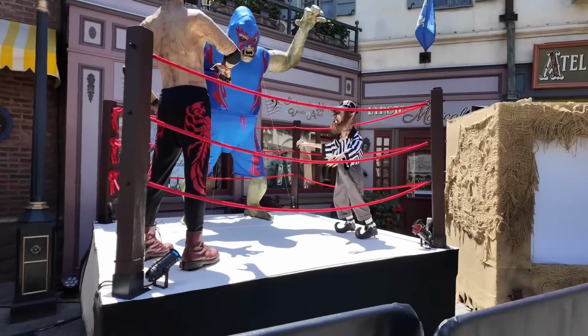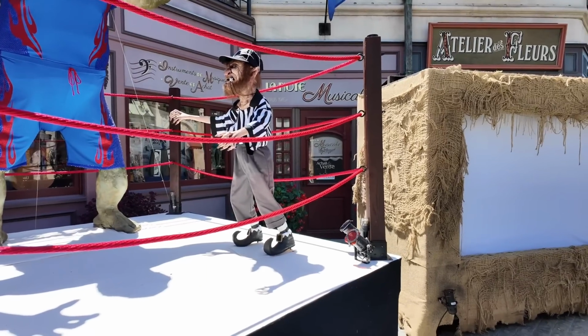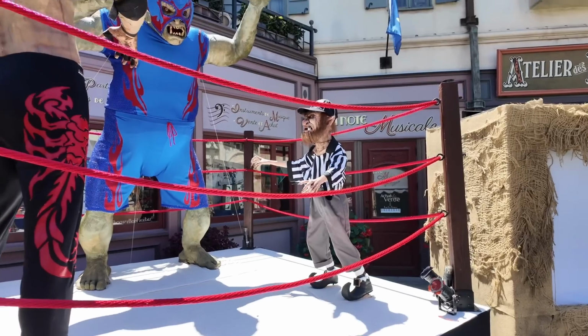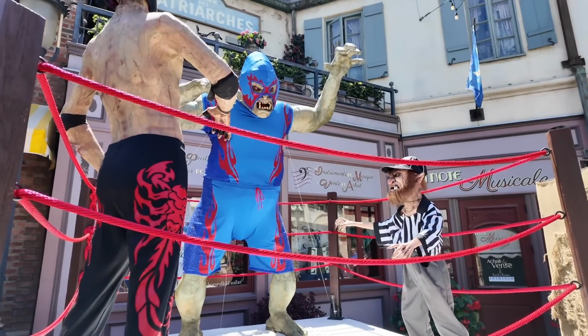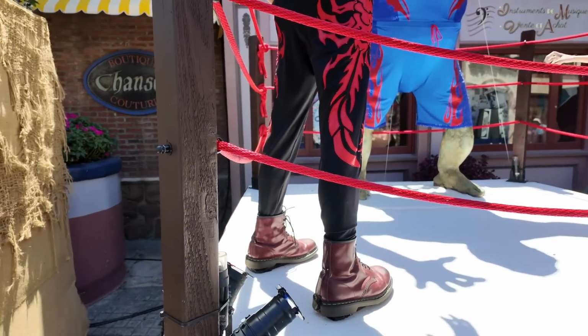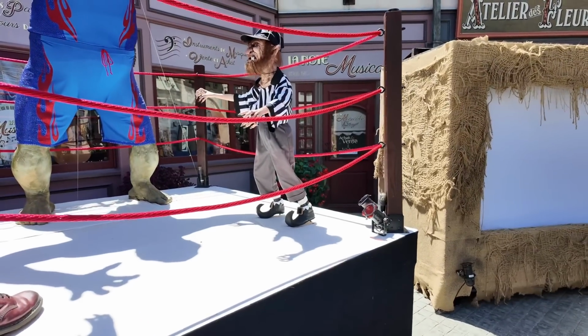So yesterday we saw that they installed the spotlights. Today they installed little gels in front of those spotlights. Those will project colors onto these very interesting looking characters. And they also have little strobes over here. These go way back to like HHN 2013, 2014. They used to use this a lot.